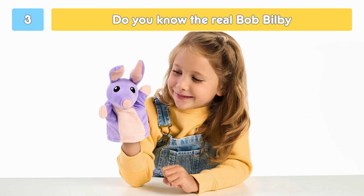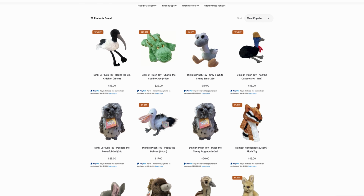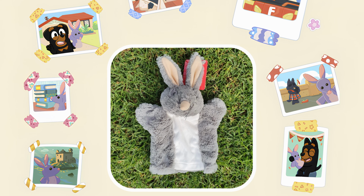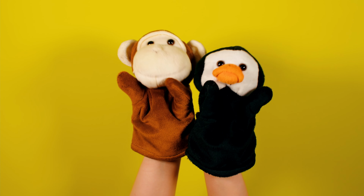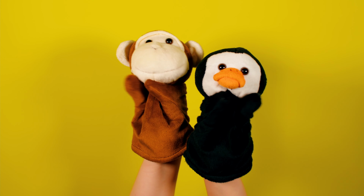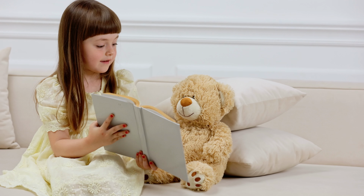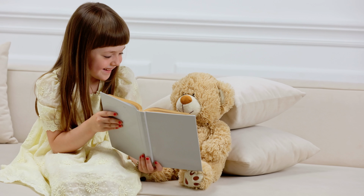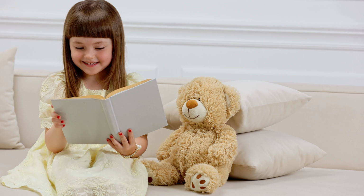Do you know the real Bob Bilby? Did you know that Bob Bilby is based on a real-life Dinky D brand Bilby hand puppet? This adorable puppet resembles the iconic Australian animal. Not only does this cuddly puppet encourage creativity through pretend play and storytelling, but it also helps develop fine motor skills in little puppeteers. So, when kids interact with Bob Bilby, they're not just playing with a toy, they're connecting with a beloved Australian creature and sparking their imaginations in the process.